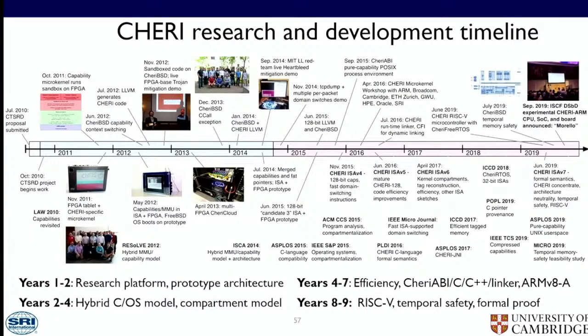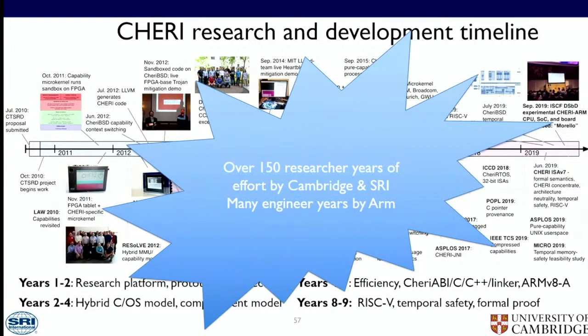In Cambridge and with SRI, we've been working on this since 2010. There've been a lot of milestones along the way. And actually, kind of surprisingly for an academic project, we've done over 150 researcher years of effort, quite a few PhD theses, a lot of papers. And actually a lot of engineering effort from ARM over the last year or so to do the Morello chip.